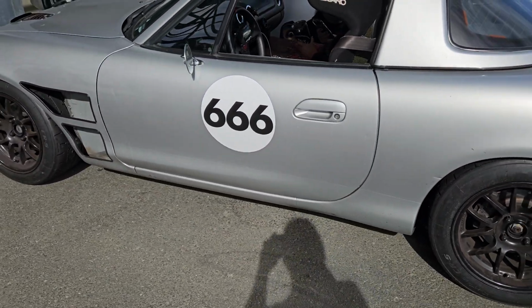The number of his car is 666. So if you see this car, watch out for it.